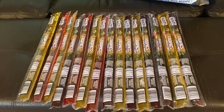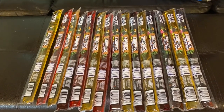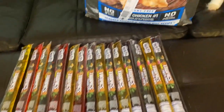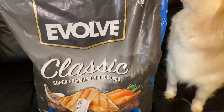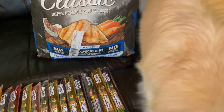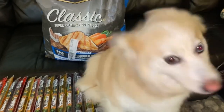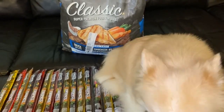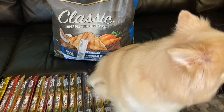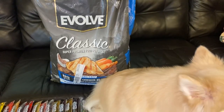We also got 15 of these Welch's Tropics Giant Freeze Pops and two of these Evolve Classic Super Premium Food for Dogs. And Bella's checking it out. Oh, bless you. They are cut, but I will tape it right up and donate them to the animal shelter.